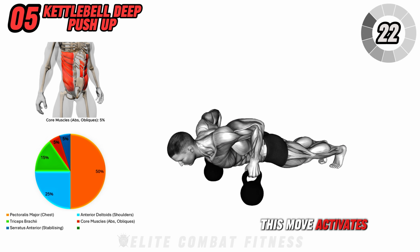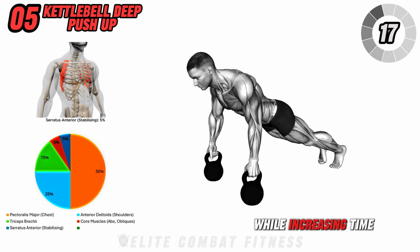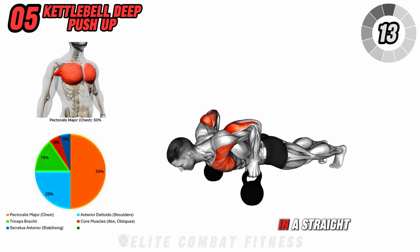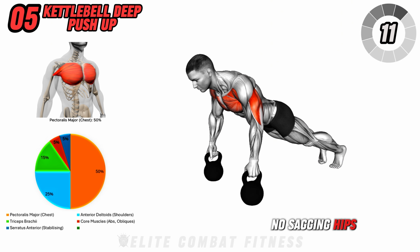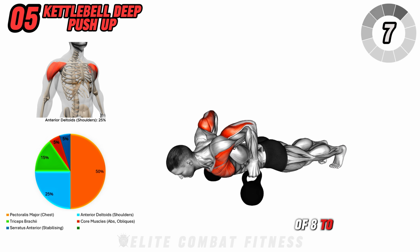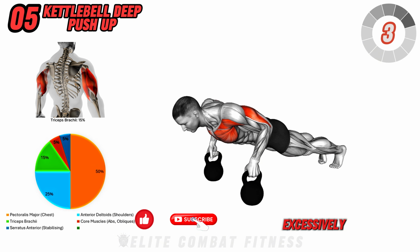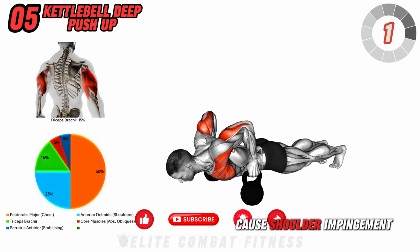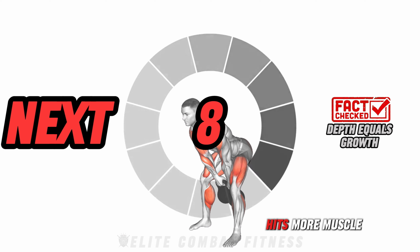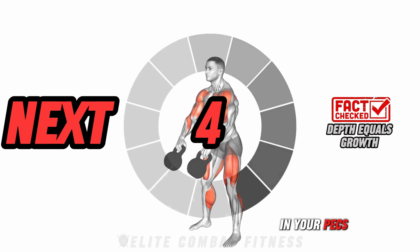This move activates the chest, triceps, shoulders, and core, while increasing time under tension for better muscle growth. Keep your body in a straight line, no sagging hips or flared elbows. Perform 3 sets of 8 to 10 reps. The key is to avoid flaring the elbows out excessively, as this may cause shoulder impingement. Here's a tip. The deeper range hits more muscle fibers and improves both strength and size in your pecs.